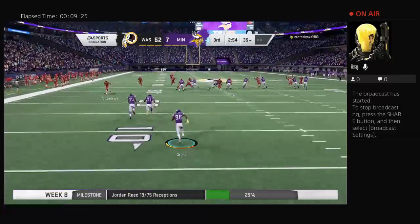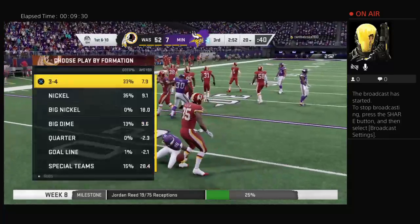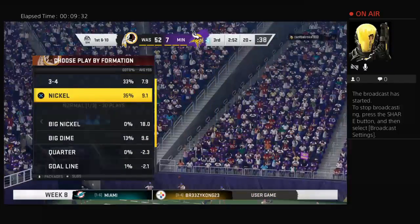That'll be taken in the end zone. And the decision to come out is going to cost him 5 as he's taken down right at the 20.